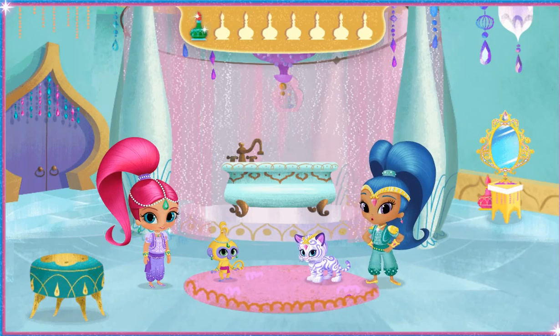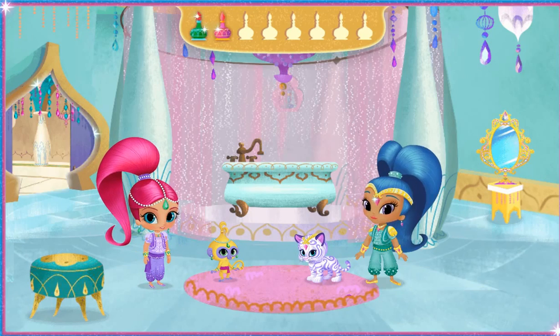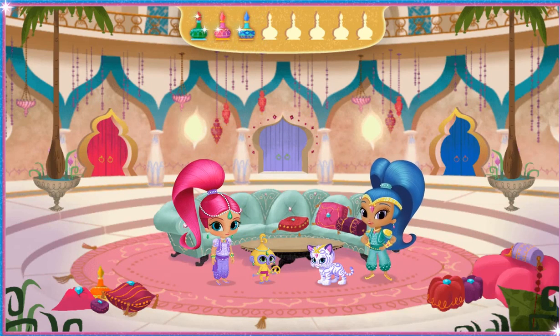Now, where are all those hidden genie bottles? You found a genie bottle divine! You found all the genie bottles in this room! Where do you wish to go next? You found a genie bottle! Just what we were wishing for!